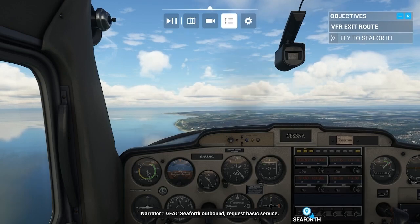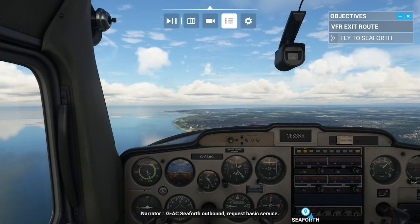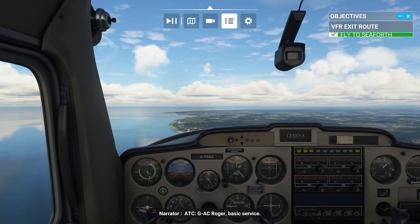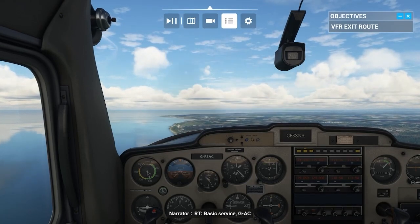Golf Alpha Charlie, Seaforth outbound. Request basic service. Golf Alpha Charlie, roger, basic service. Basic service, Golf Alpha Charlie.